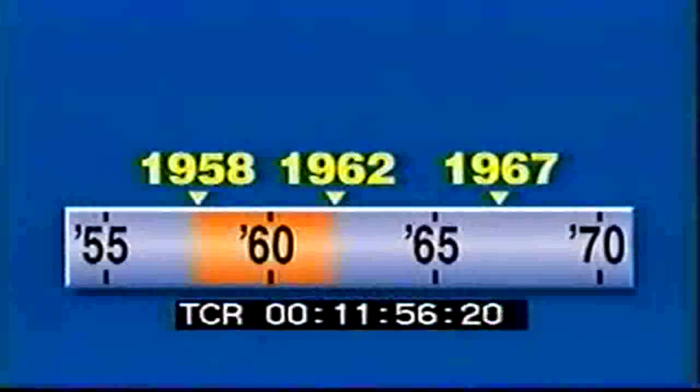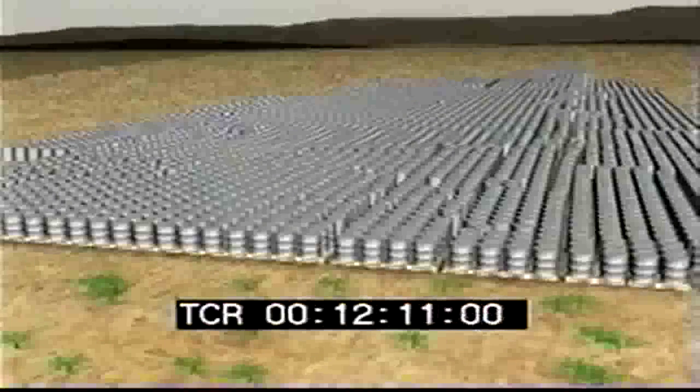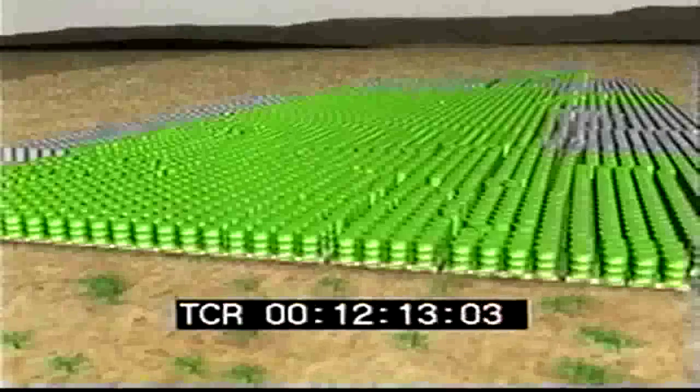The contents of several has already spilled out on the ground. Unless these materials are disposed of in a very near future, a serious contamination problem will develop," end quote. So by 1962, Dow knew that many barrels were leaking. But it's not until 1967, or 5 years later, that Dow began removing these radioactive drums from the field. By that time, there were more than 5,200 drums, of which over 3,500 contained plutonium.